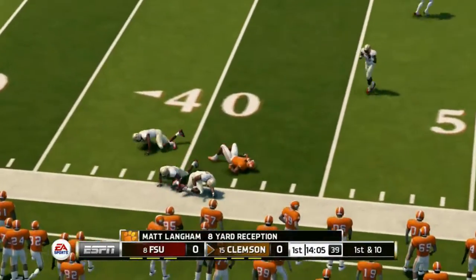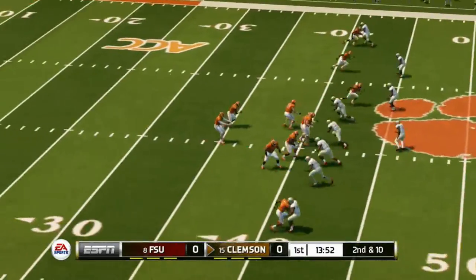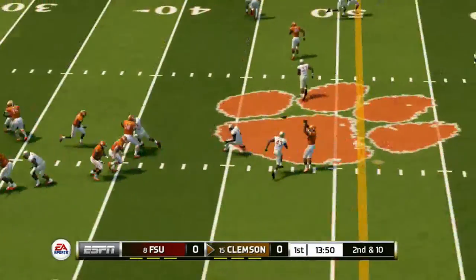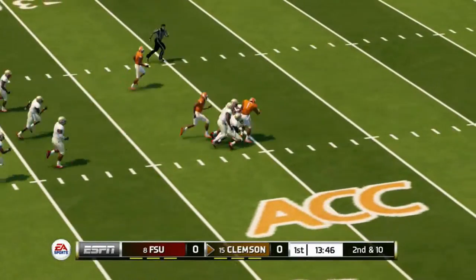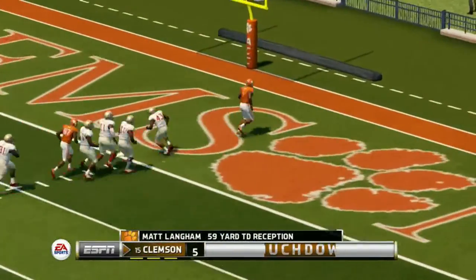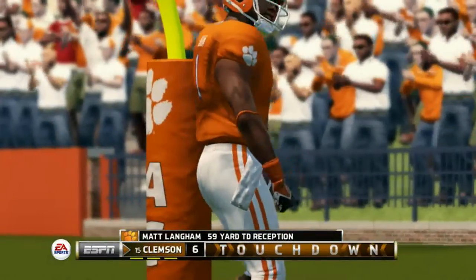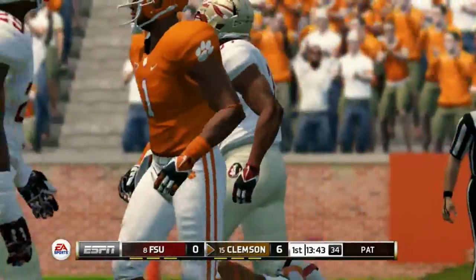Tackle made around the 41-yard line. Fires it out. He's at the 40. Inside the 30. To the 20. The 10. Touchdown, Clemson! The wideout here truly knows what he has to do to contribute to make his team successful.